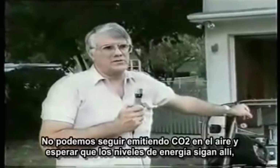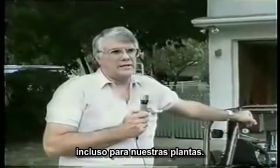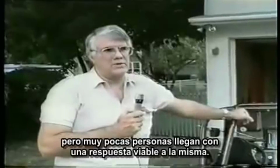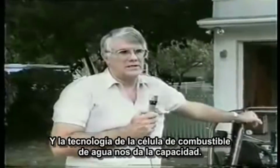We can't keep putting CO2 in the air and expect that the energy level is going to be there even for our plants. And we all talk about the greenhouse effect, but very few people come up with a viable answer to it. And the water fuel cell technology gives us the ability to get us.